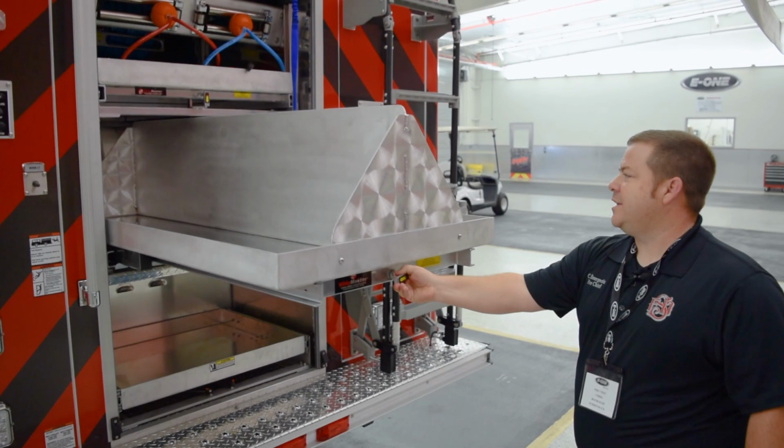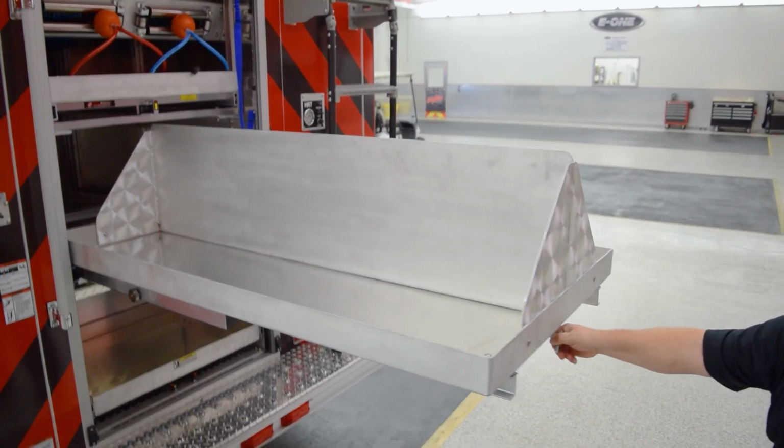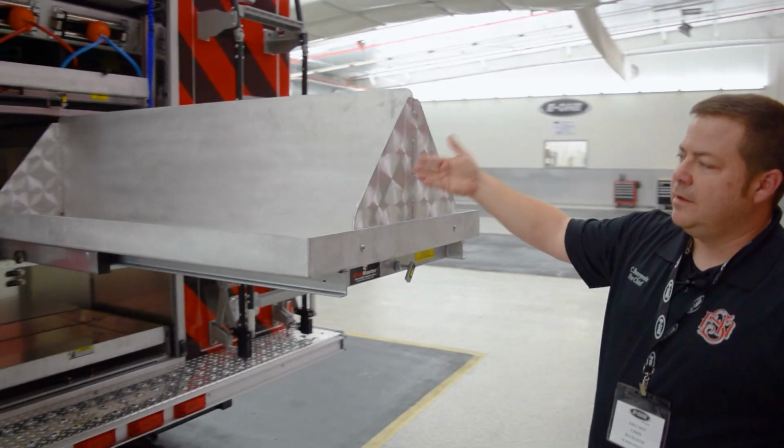This tray is going to allow us to keep all of our tools in one compartment. And we chose a lower height, so the average person can take it off without having to climb in and grab more tools out.